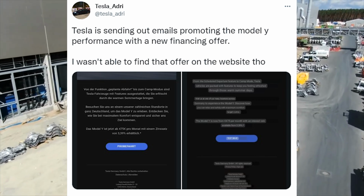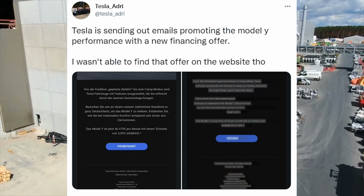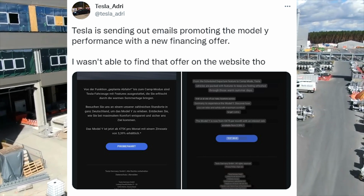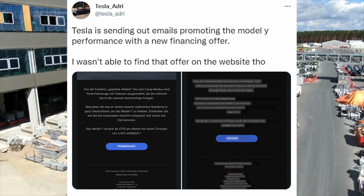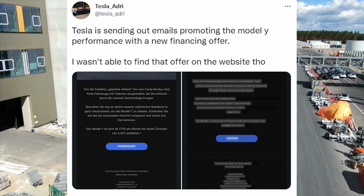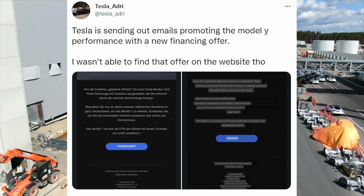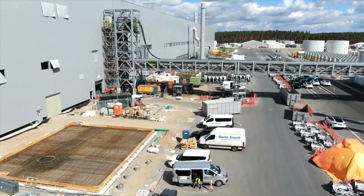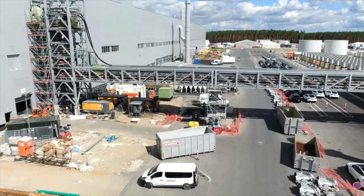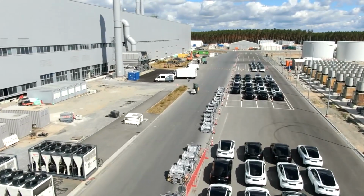Then we have the invitation here for financing per email that was sent out, the Model Y performance with a finance offer, and this is 475 euros per month at a rate of 3.39% that you have to pay. But again, this is actually pretty crazy because it's not stating officially Model Y performance. Again, it was in the notifications inside. So I'm actually a bit confused because that would be very, very cheap for Model Y performance.